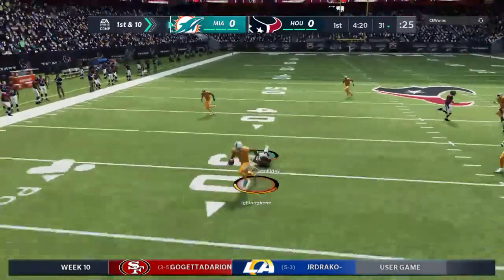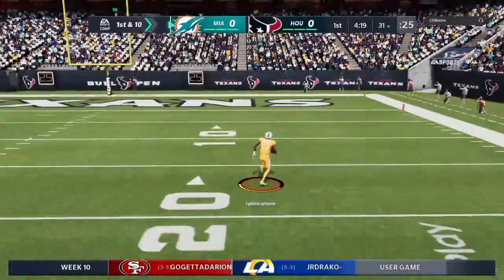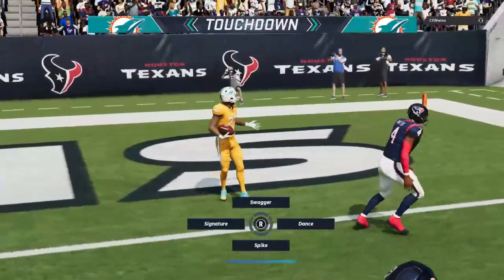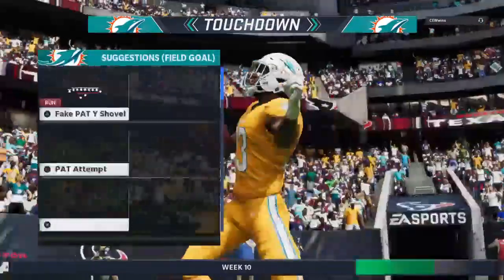31-yard Watson on 1st down. The ball popped in the air and intercepted. Picked off by Noah Igbenogany. And he will bring it back. It's a pick 6 and a Dolphins touchdown.